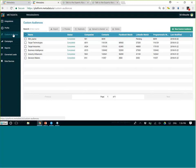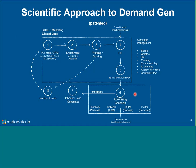So the only thing you really have left now is just to engage and get those people to come to you as an inbound lead, and that's what the experimentation is for. It essentially uploads all of those audiences to the different advertising channels. It gets their cookies, their mobile device IDs, their IP addresses, their social handles, any piece of key that we can use to start running ads particularly against them.